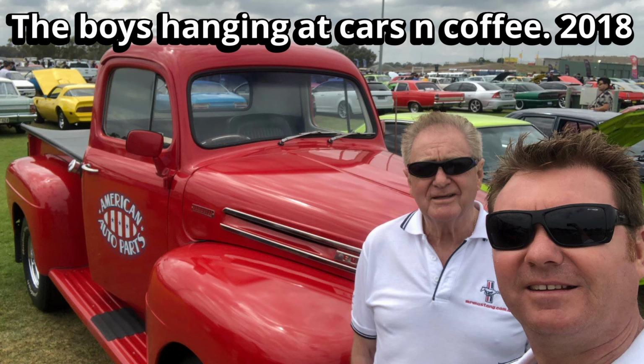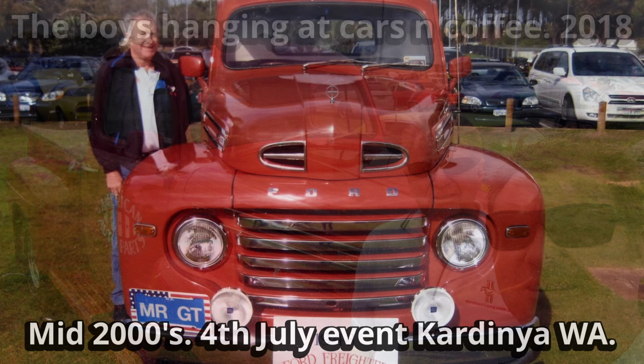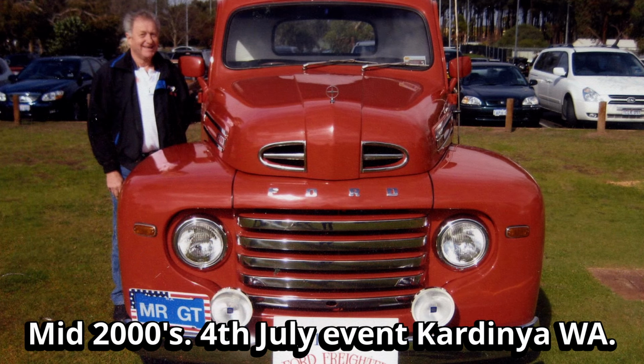Word of mouth spread, who's this bloke in Perth that's importing all these parts? Because no one else in Perth was doing it. I was the first one to initiate it. And that's what happened, and bang, it just took off from there. We had a Polaroid camera back in those days to take a photo, and that went with the order to America, to the wrecking yard over there, and they said, yep, we can get that. I said, ship it, and it made it happen.